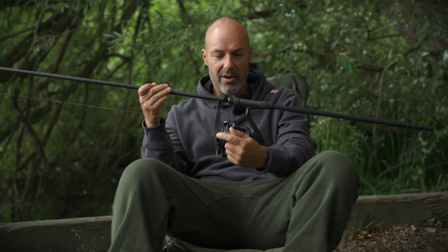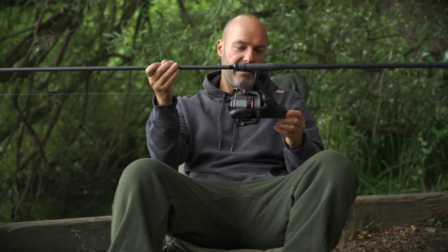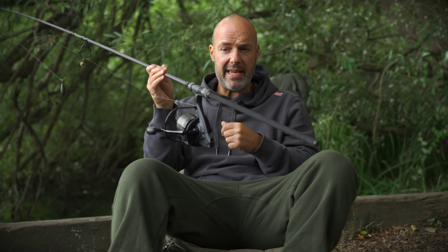Underneath the reel, we have got, of course, the anti-reverse switch tucked away very nice and discreet underneath there, so it's out of the way. And of course, you've got the housing there for the reel handle so that you can flip it round to the other side if you're completely cack-handed.